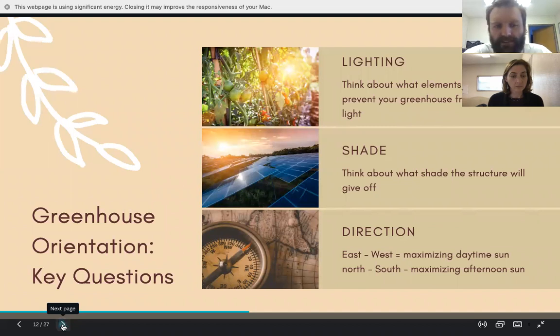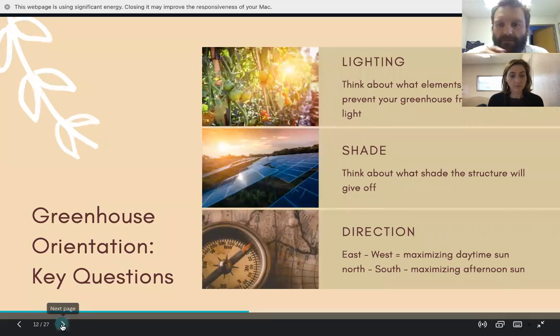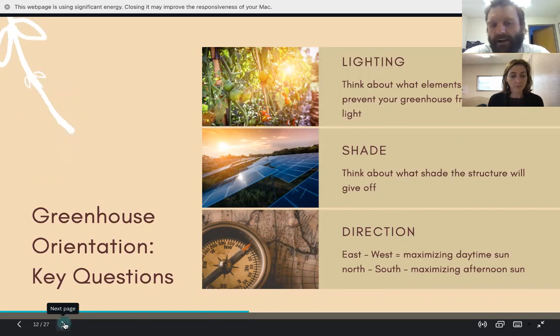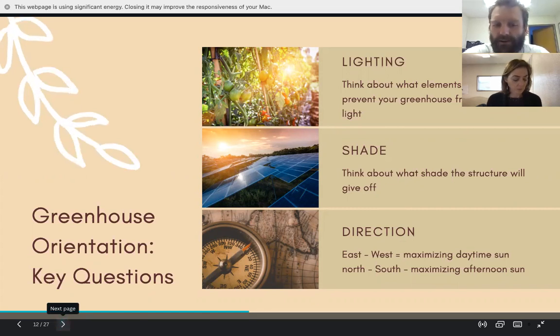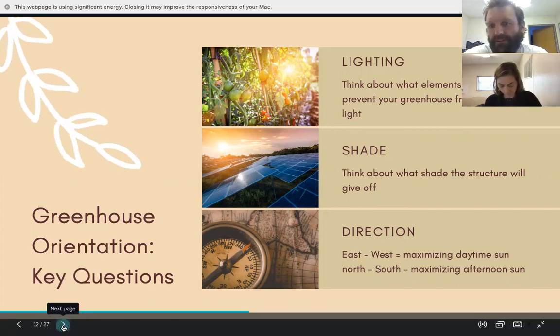Going off that, the east and west direction of your tunnel is going to maximize your daytime sun. So it's going to capture and heat up your tunnel a lot faster than a north and south facing one during the day. But at night, the north-south facing greenhouse is going to capture more afternoon sun, which is going to help with heat retention during the evening.